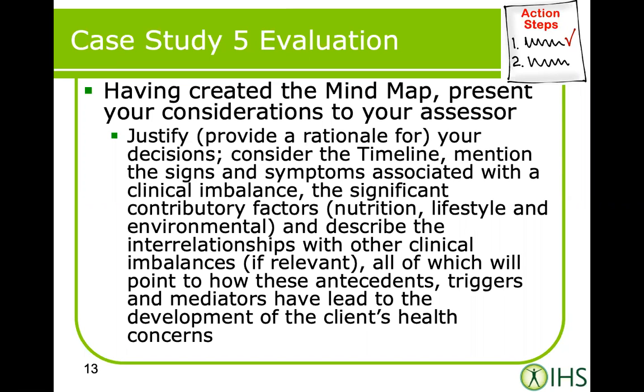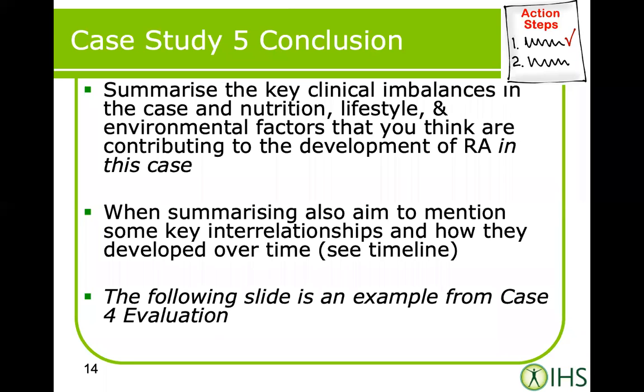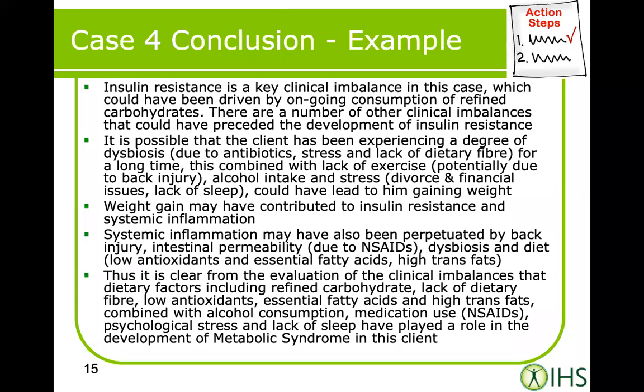And then you're going to be talking about the antecedents, the triggers, and the mediators. And that's an action step. And then you summarize it. So we've given you an example of a conclusion as well. Again, this is a slide that you're going to then keep. Well, not this one, the next one. So you'll read here, this is for case 4.